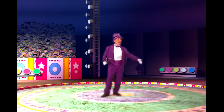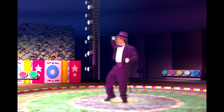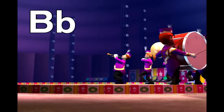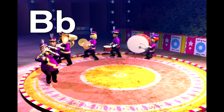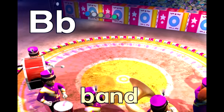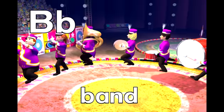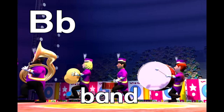What a fun day! We found the letter A. Now let us see something that starts with B. Oh, what's that I hear? A band playing a marching tune. Band starts with B, and that's just fine with me. The band comes to play at the circus all day.